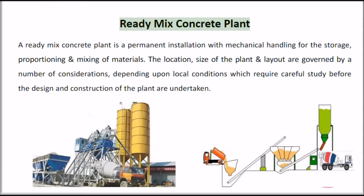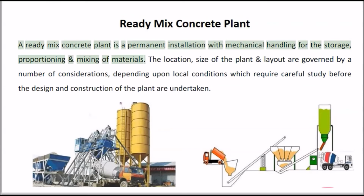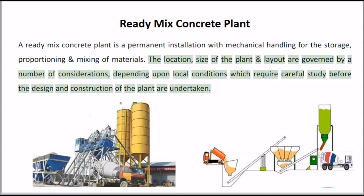Ready-mix concrete plant. A ready-mix concrete plant is a permanent installation with mechanical handling for the storage, proportioning and mixing of materials. The location, size of the plant and layout are governed by a number of considerations, depending upon local conditions which require careful study before the design and construction of the plant are undertaken.